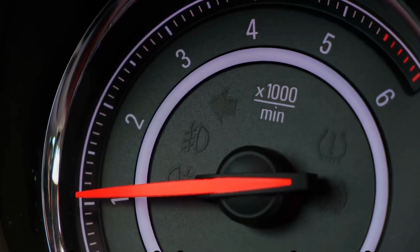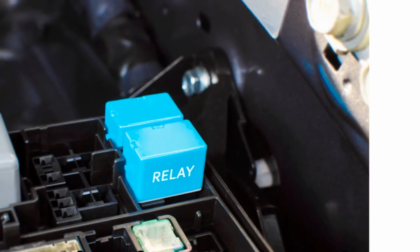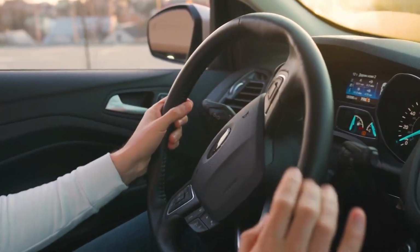Your car might start, but it won't run. Thieves don't carry spare fuses. They'll ditch the car fast. This trick takes under a minute and makes your car nearly impossible to steal. Just remember to pop the fuse back in before you drive.